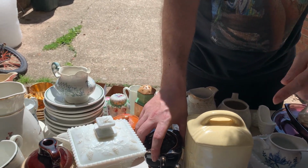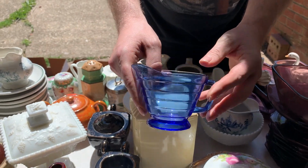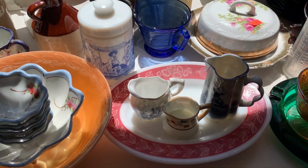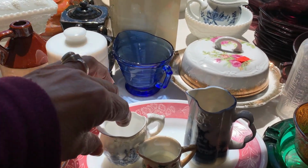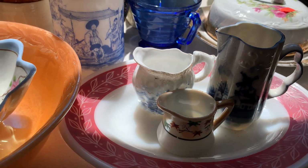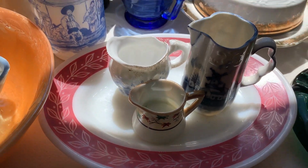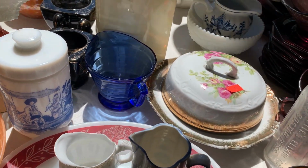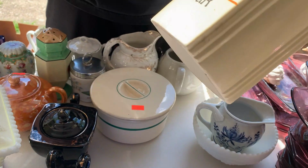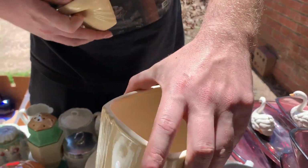Hazel Atlas Cobalt Blue Creamer. Oh, these three. Well, I was just playing rule of three. Three little things I picked up that I just thought were cute. And that's sitting on an oval Pyrex plate. And then we got this flower jar. My Duke snagged that, buster. Made in Japan.